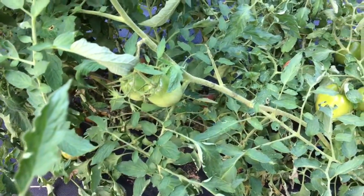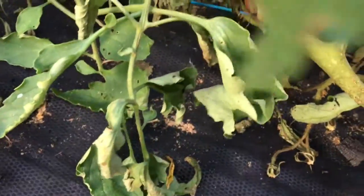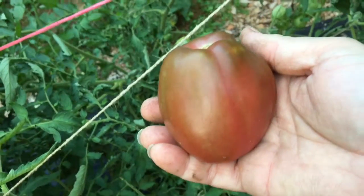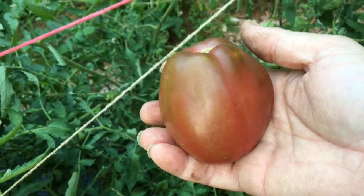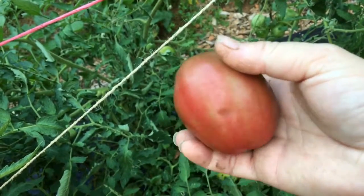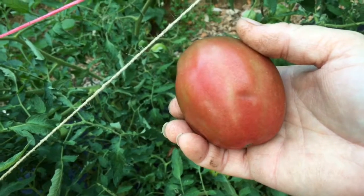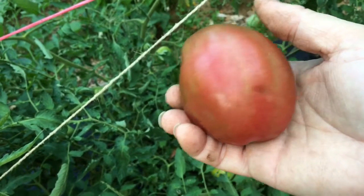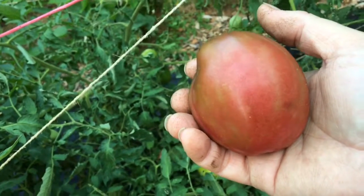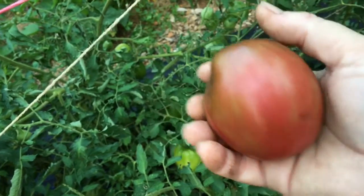We picked most of the ripe ones yesterday, so it shouldn't be too bad. I see one in here that looks like he needs to go. Yeah, so these are Black Russians, and they don't get the same red color as a normal ripe tomato. They are amazing tasting though. They look like a plum, but they're not. They have a really great tomatoey sweetness, and they're amazing.